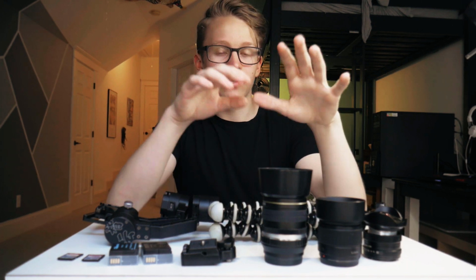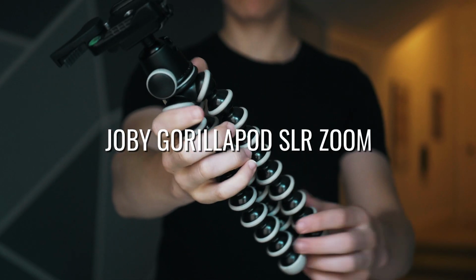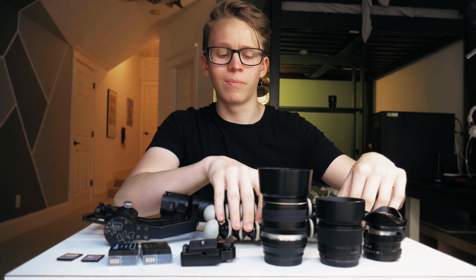When I'm traveling, I don't take a tripod, but I do take a JOBY GORILLAPOD. You're all familiar with this. Who hasn't used one of these? If you vlog, take photos, shoot videos, you probably have experience with a GORILLAPOD, so I don't really need to talk about that.